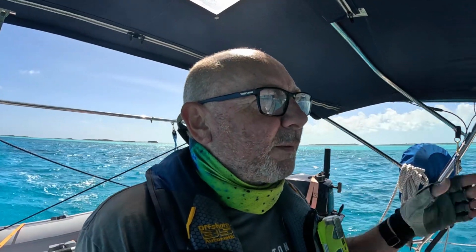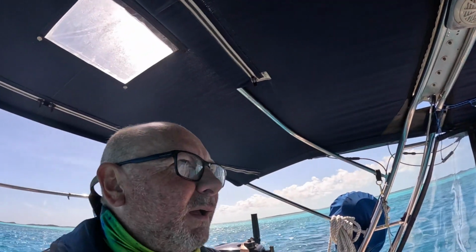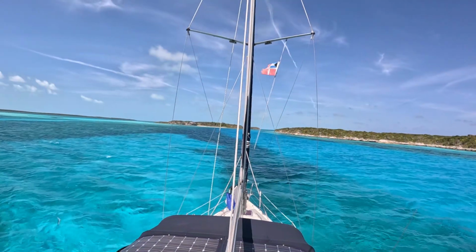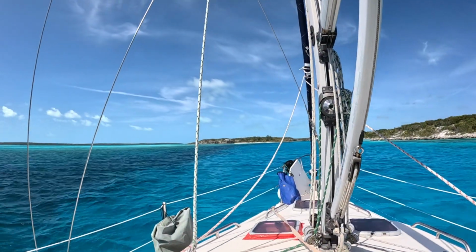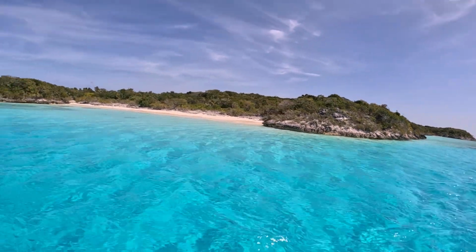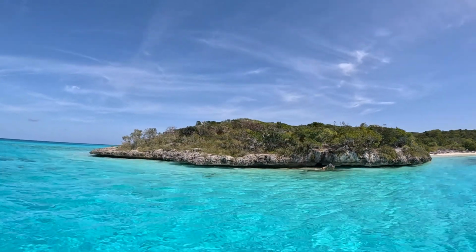I'm going to work my way up to round Rat Key. This is Rat Key here. There's a couple of anchorages on the other side of that which might do, although one reputedly has a wreck on it. This is how close I am. Pretty close on that side too, not quite good. 10 feet of water.